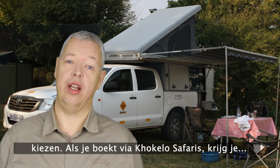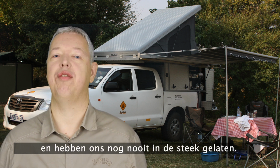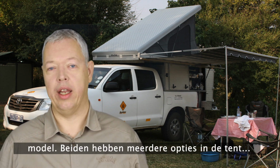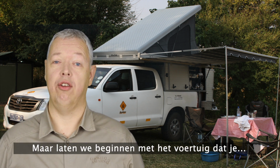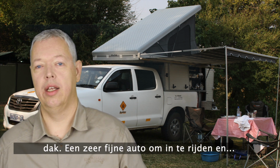Now, when you book with Khokelo Safaris, we always go for Toyota vehicles. They are highly reliable and they've never let us down in the past. And you can either choose a Hilux or a Land Cruiser configuration. Now, they come in different tenting configurations as well, both Toyota Hiluxes and the Toyota Land Cruisers. So let's first talk about the one that you see behind me. It's the one with the rooftop tent.